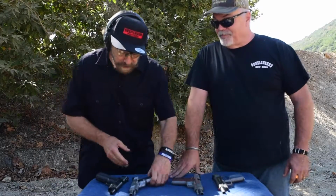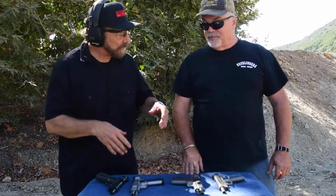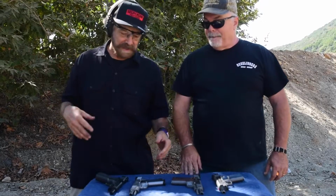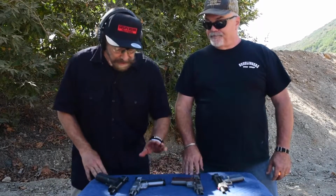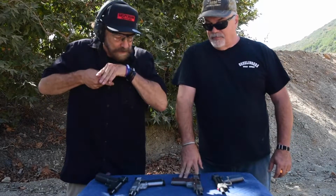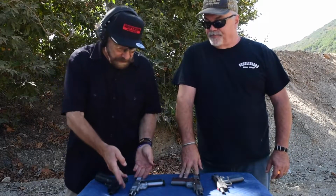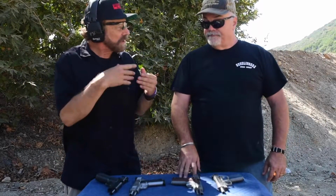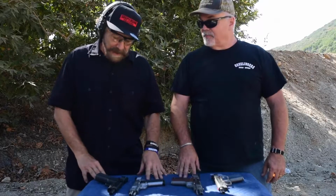I really, really like the slender grips. By the way, did you notice they all had flat mainspring housings, not an arched mainspring housing, so that apparently is the new norm. Anyway, I do like the striations on the front of the slide because I'm a combat loader. The night sights, as you said, were really good for picking up against any of the various kinds of targets that we had.